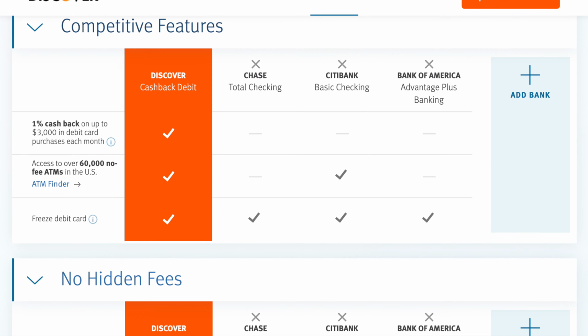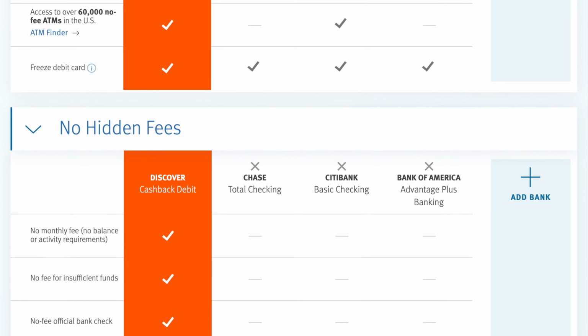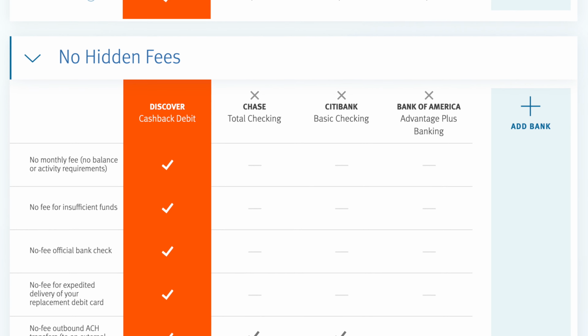Now, as far as checking features go, Discover offers very similar features to many of its competitors, including things like a debit card, peer-to-peer transfer payments, and a network of over 60,000 free-to-use ATMs that give you the ability to withdraw cash if you do need it. But the place that Discover's checking accounts really shine is in their 1% cash back on qualifying purchases up to $3,000 in purchases each month.